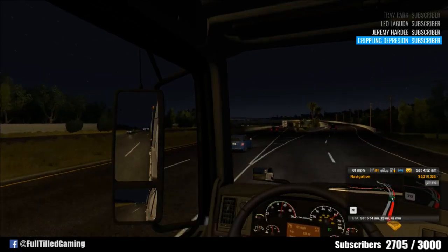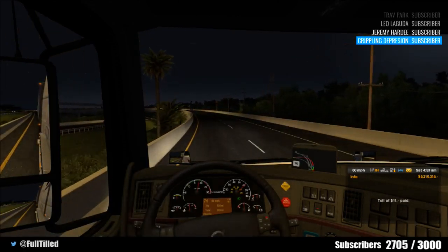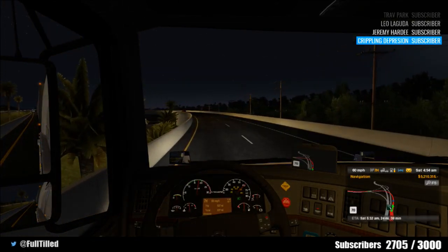Whoops, no, we gotta go this way. Yeah, roads are getting a little more complicated, so that's a good thing. Well, look there, we didn't even have to pay a toll.